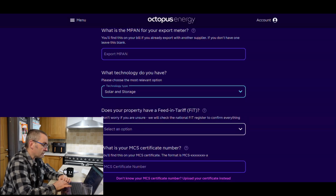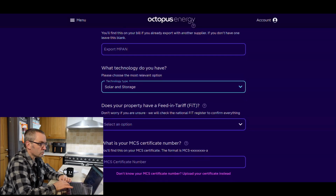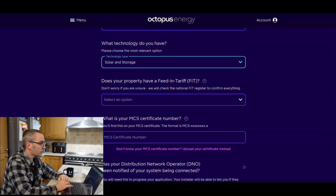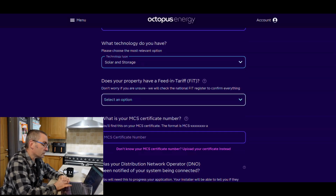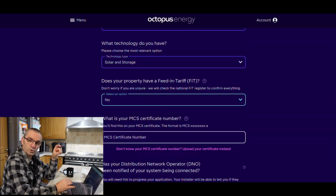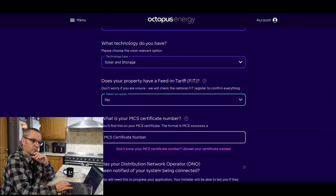Does your property have the feed-in tariff? That was the old solar tariff. So if you were getting quite a high amount, you probably wouldn't be changing anyway, unless it's run out. We don't here, so no. And then your MCS certificate number, that'll be right on the top of the certificate, and it'll start with MCS. I think it's 17 digits, but I could be wrong, don't quote me on that.